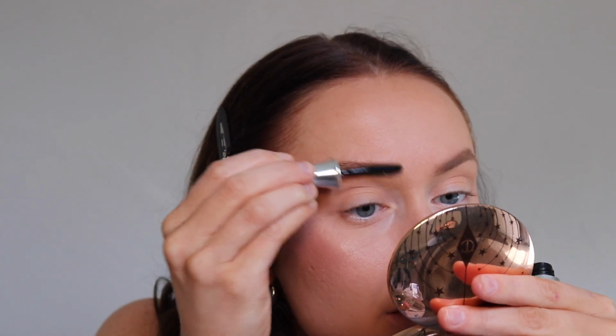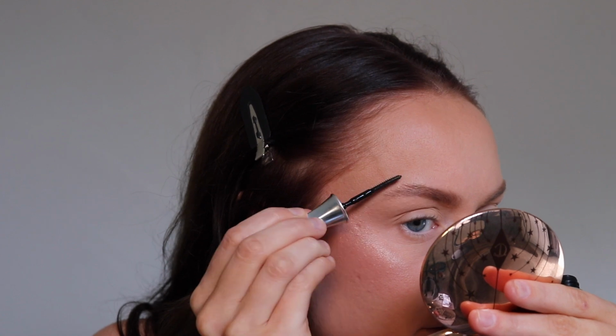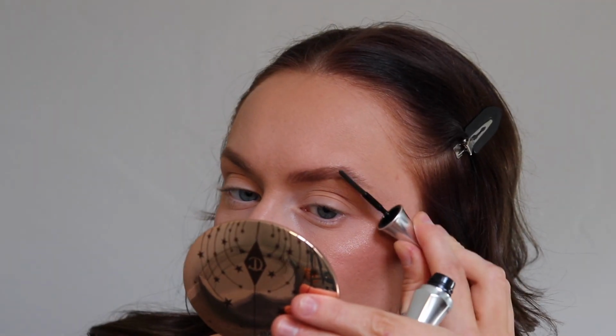That looks good, actually. So yeah, you're supposed to use the flat part to, like, I don't know, make your eyebrows flat. Basically to give it more of that laminated look. See how that other eyebrow goes. I mean, at least I don't have to be afraid of it.